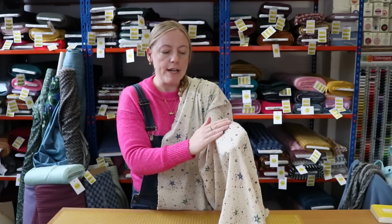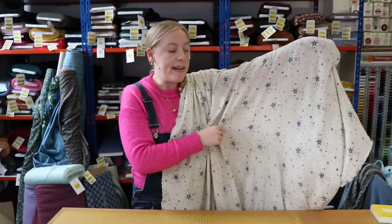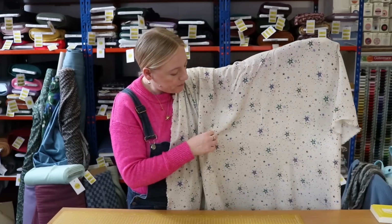This isn't a viscose twill, this is a viscose crepe. So because of the way it's been woven, it's got that crepe, rough-like texture. It is lighter in weight and it has a more fluid drape.